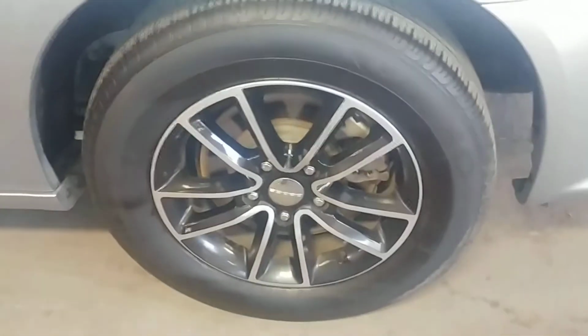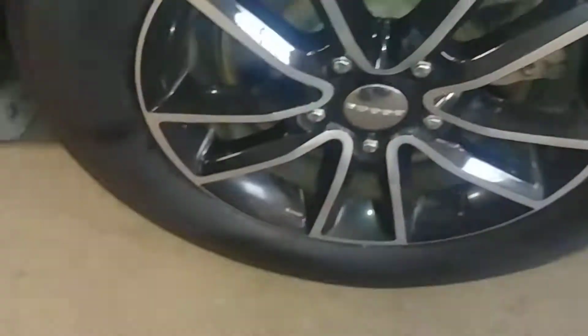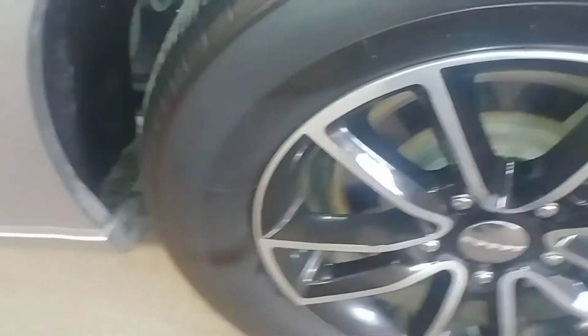Here's your rear driver's rim. Very nice. I don't see curbing here. And your tire tread is over 7/32. That's just some stuff there. Here's a nice shot of your roof and what that looks like. I don't see any dings, dents, or anything up there.